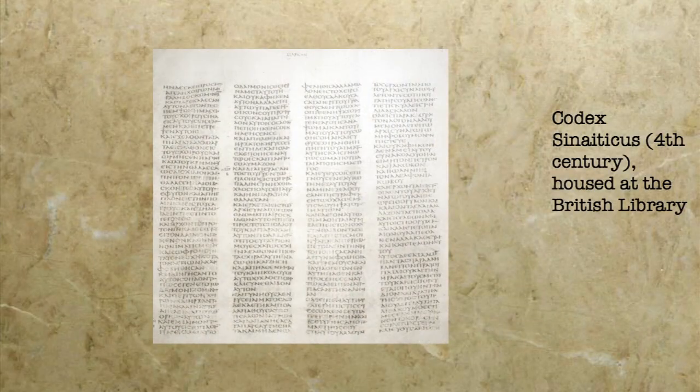Now, there's one manuscript that has a different alphabet that it follows, and that's the very first one in the list. It's known as Codex Sinaiticus. This is a 4th century manuscript that Constantine von Tischendorf, a German textual critic in the middle of the 1800s, discovered at St. Catherine's Monastery, at the base of Mount Sinai in Egypt.